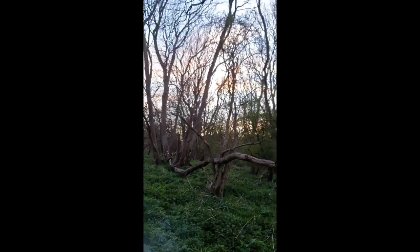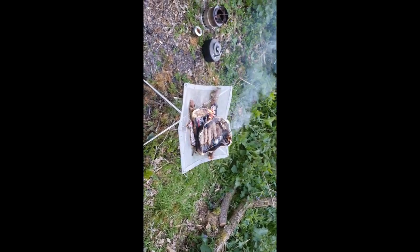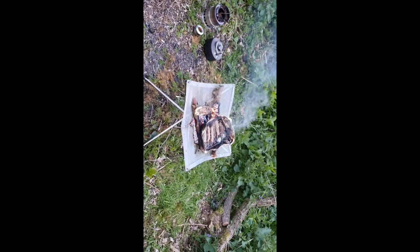Well, sunset's coming down now. Lovely. Hopefully in about 10 minutes they'll be done. So it's great, those fire pits.